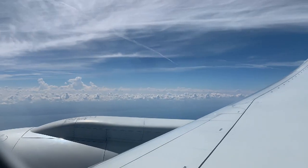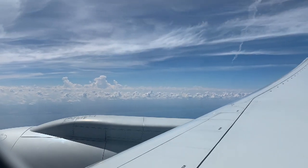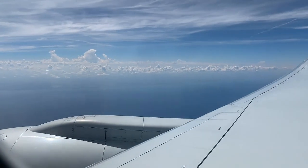As we started descending to Miami, we were on the Hiley 7 arrival. It was nice to be back since this is my first time back in Florida since COVID hit.